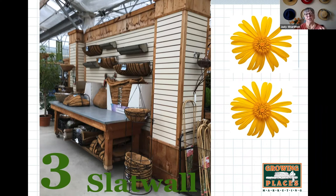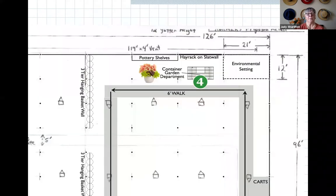This is the kind of thing that you can show a picture to your local builder or your brother-in-law or somebody and say, build me one of those. I need that in my store to get more vertical space. So we've got this slat wall back there. Let's see what else we can do as we go around the runway.